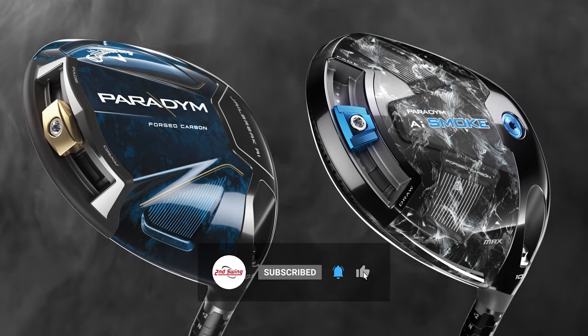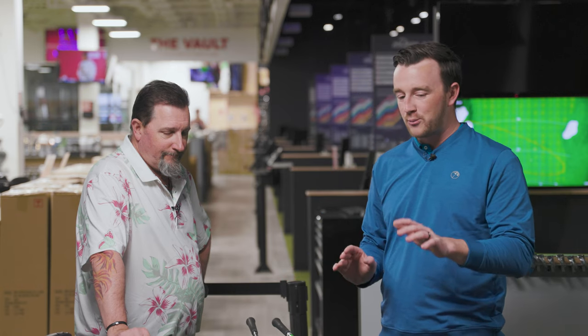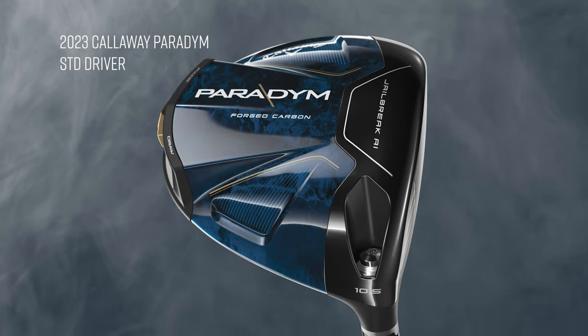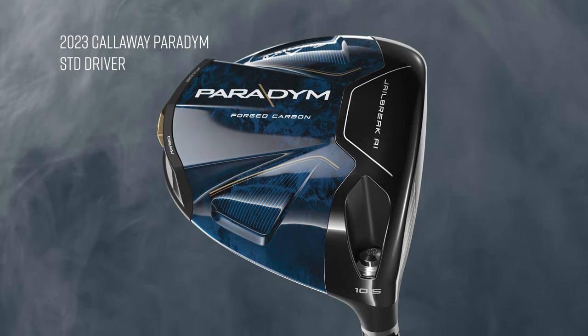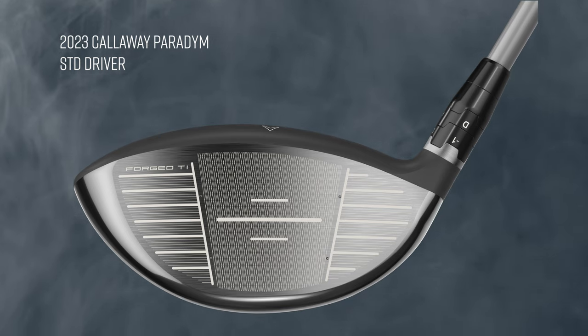So, Kevin, last year the Paradym drivers were pretty darn successful, I thought. They certainly were. They introduced a few new technologies that were really successful. Yep. They've upped the ante here in 2024 with the AI Smoke series. So, your thoughts on each of these, and maybe a preview of what you think we'll see in the testing. Yeah, I was really impressed by the Paradym last year. I think over the last few generations, Callaway's fit and finish has been really, really good.